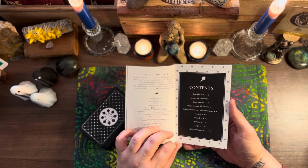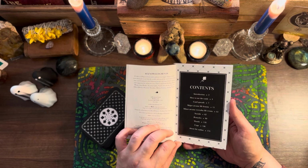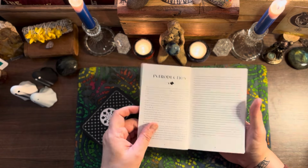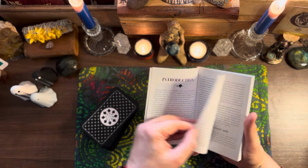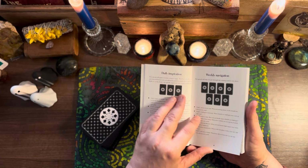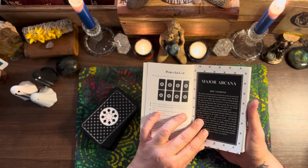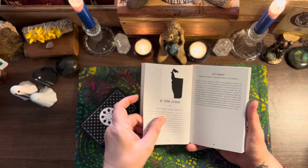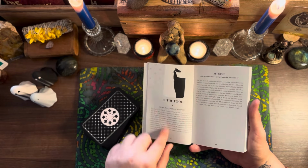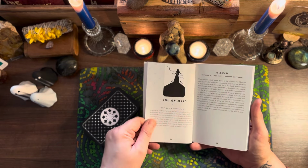So we've got the introduction, how to use the cards, card spreads, the major arcana, which are the major life lessons, minor arcana, everyday life events, and then we're keeping with swords, pentacles, wands and cups. Here's your introduction. It's nice glossy paper. We go into different spreads: daily inspiration, weekly navigation, project kickoffs, and then what the major arcana represents, the life lessons. And then we go into the cards. You're getting probably a full page, a paragraph or so, with some keywords, and then a reversed meaning also with keywords and a paragraph.